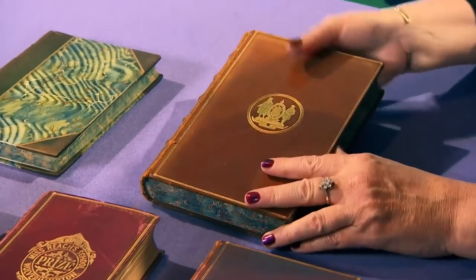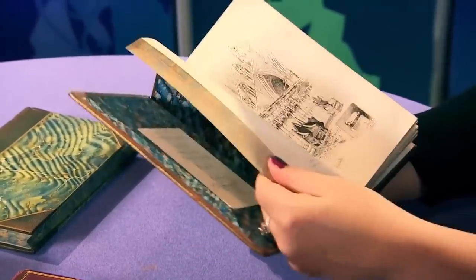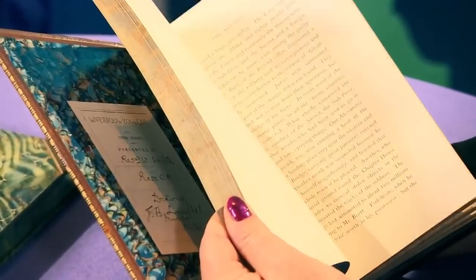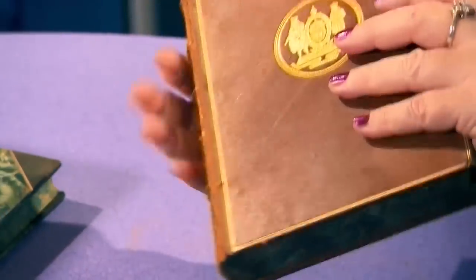This one's grabbing me, Westminster Abbey. I think that's possibly the best. Oh, fancy that. And if we open it up, we've got some quite nice illustrations here, some little black and white engravings. They're really nice. This one particularly is in quite good order, isn't it?